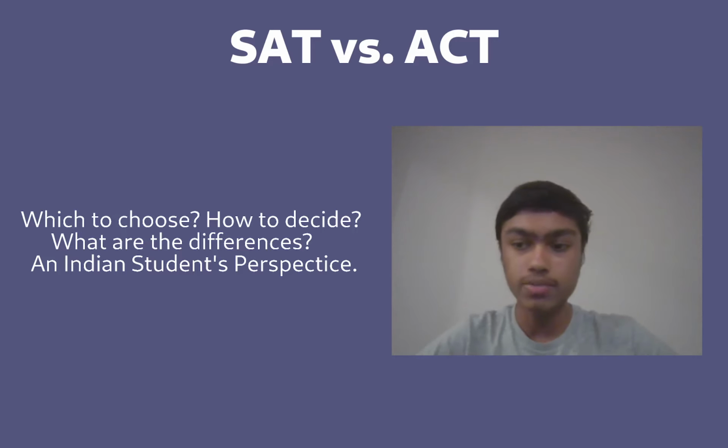So these are the main differences. You have the difference in the sections, how it's split out, the difference in the number of questions and the timing. The SAT is a little slower paced compared to the ACT. In the ACT, you're going to be working very fast, with relatively straightforward questions. And as I said, for reading and writing, there's not much difference other than the time.